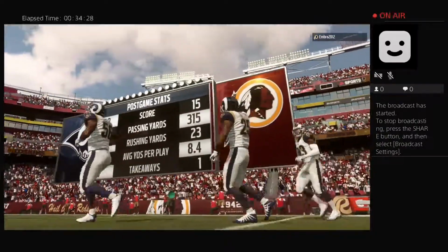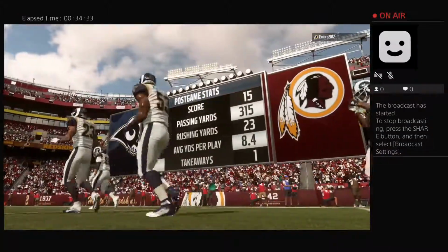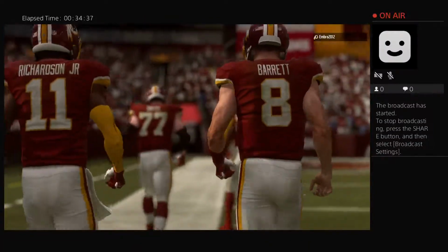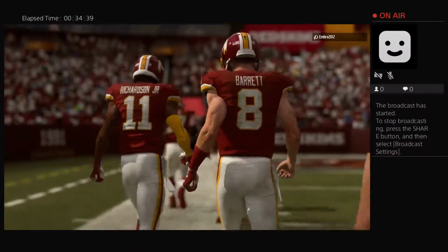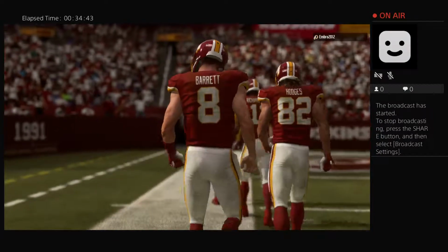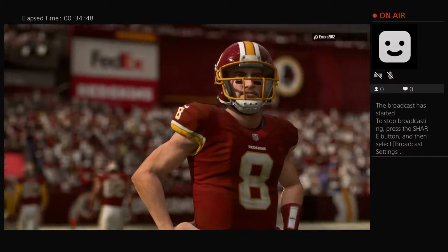So for L.A., they get back in the win column as they move to 2-1 now on the year. And they'll get another road date next week as their opponents will be the Seattle Seahawks. Meanwhile, for Washington, they too will exit with a 2-1 record. And they'll try to get back to their winning ways next week as they head to Lambeau to take on the Packers.